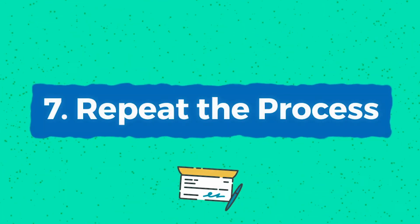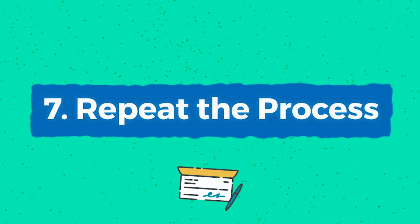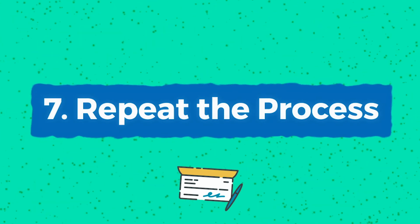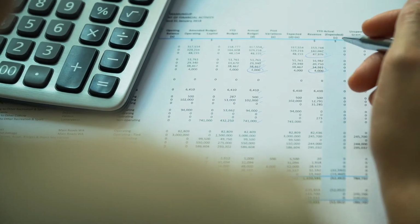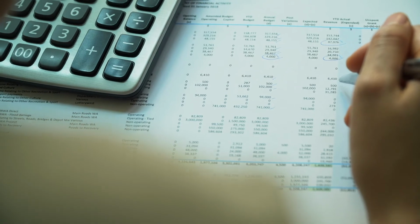And the next step, number 7, is to redo the process all over again. In theory, by contributing to your savings as well as paying yourself a steady income, this should reduce any stress or pressure that you might have from a fluctuating income. In addition, by paying yourself the same amount every single month, this should balance out any good months you might have or any bad months that you might have.